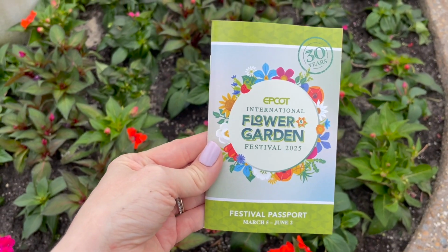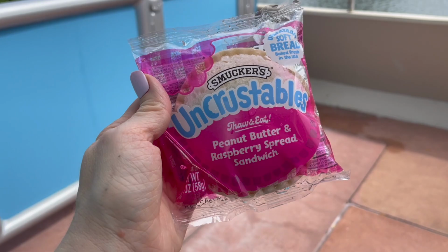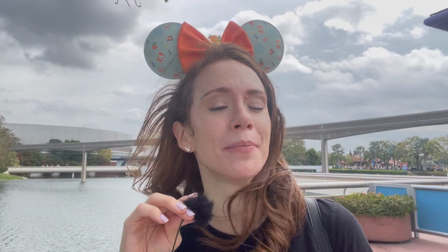It's the day of the festival, yay! I got a free Uncrustable, which I've been in such a peanut butter and jelly mood lately. I don't know what that's all about, but I have been loving them lately, so this is a very nice surprise. But let's talk about some potential food mistakes at the festival for when you don't get free things, so you're not wasting your money.